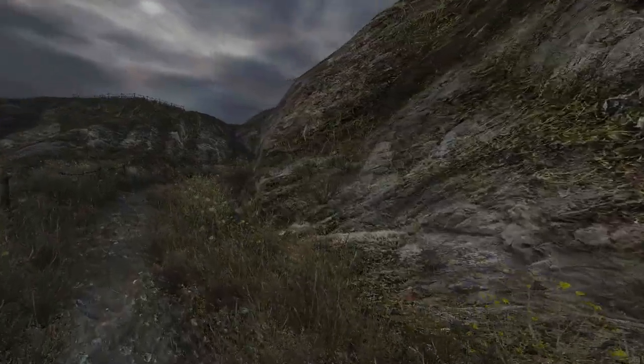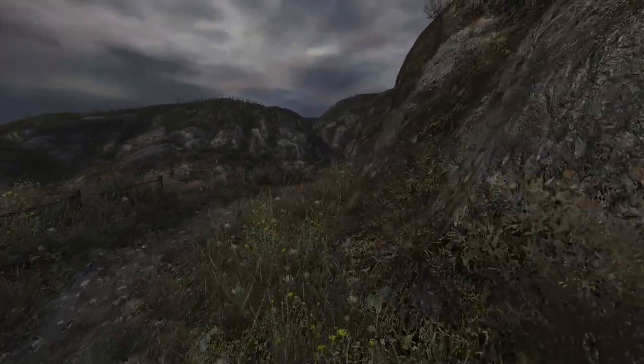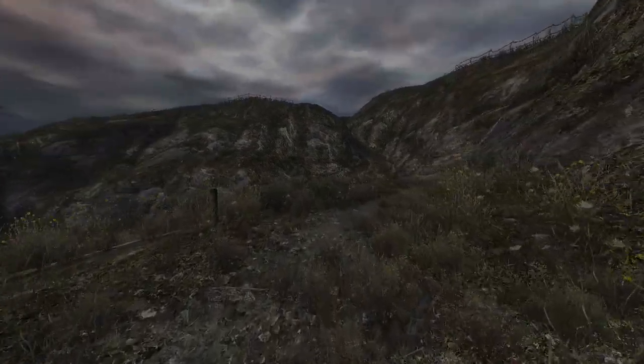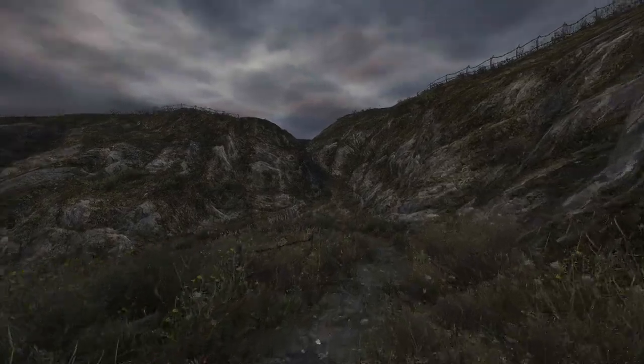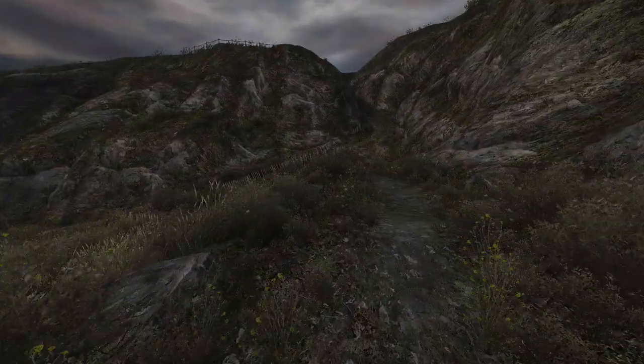So Dear Esther, I don't really want to spend too much time with it, because I just feel like it's a game that a lot of people have talked about. People know if it's a game they're interested in or not, and I just kind of wanted to include it. It's a really cool game, though, and I actually do really enjoy it. And it looks like we're supposed to go that way. Or is that the way we came from? Probably the way we came from.